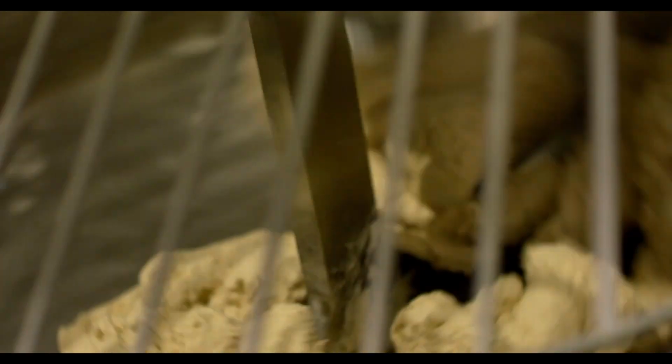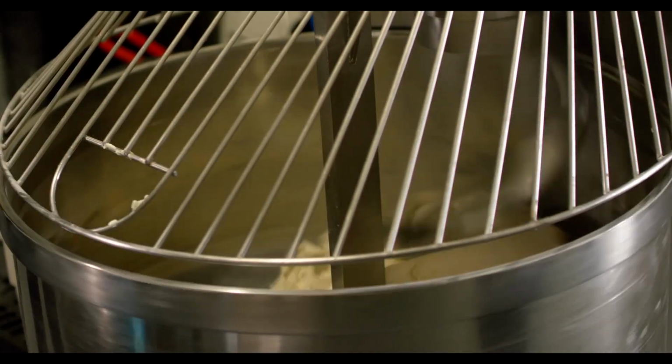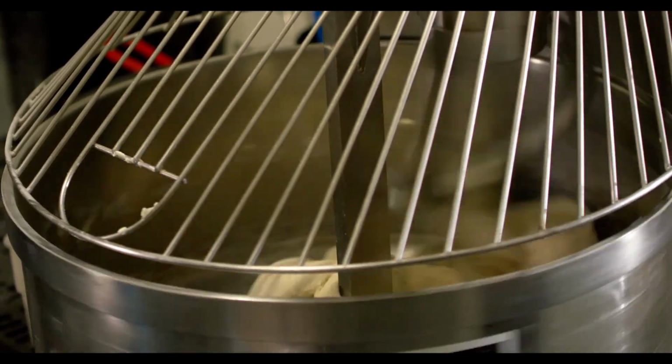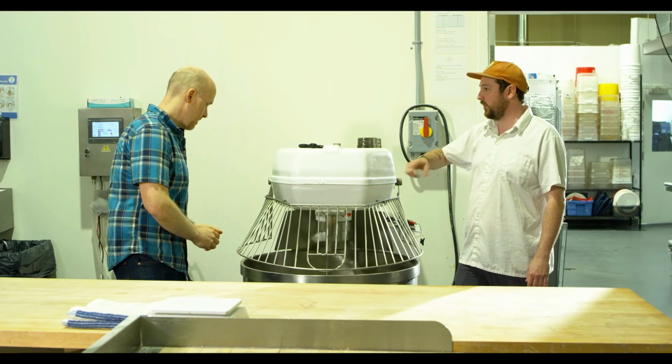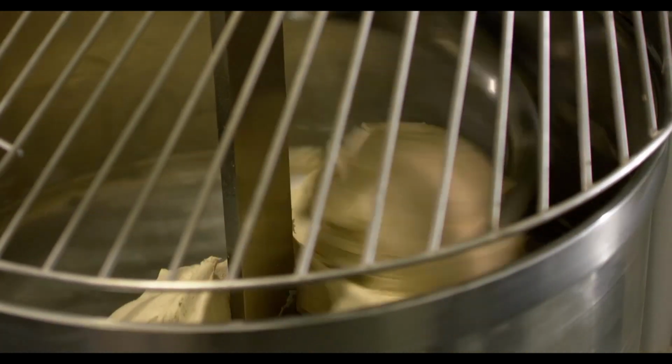So we're coming to the end of the mix. The dough is pulling nicely away from the bowl, nice clean bowl. It's starting to stick to your center post there, and it's starting to ribbon around it. You can see nice consistent lumps are starting to form. Mesmerizing to watch too. It really is.